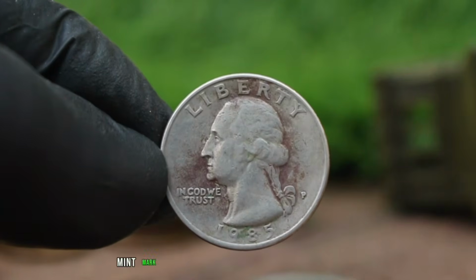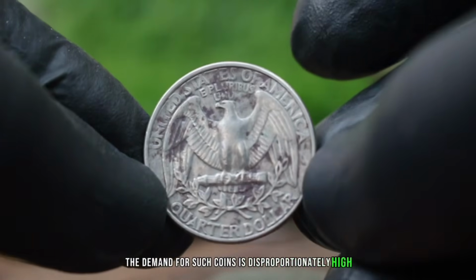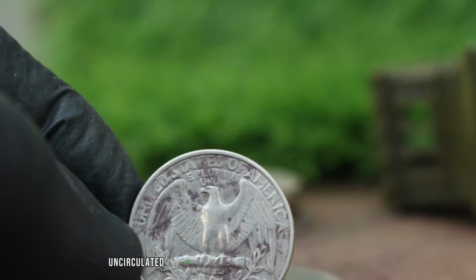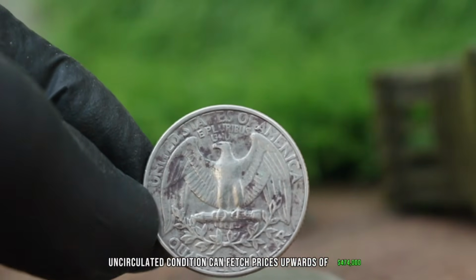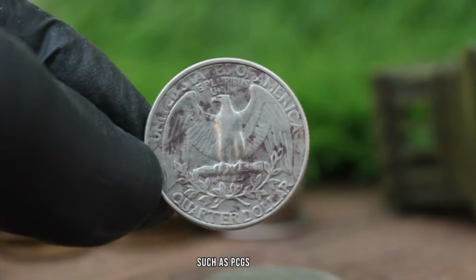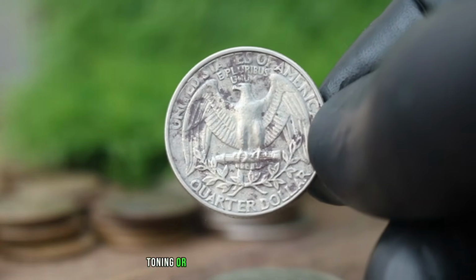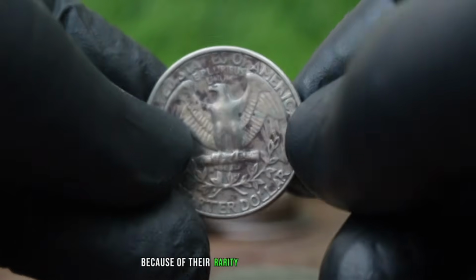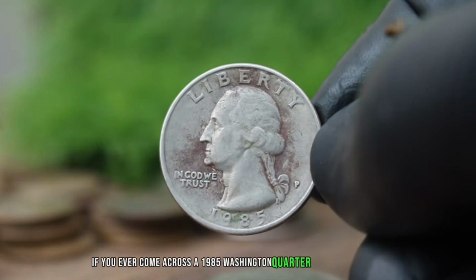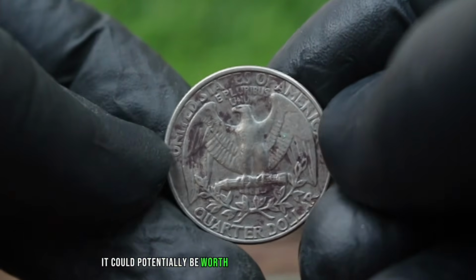Because the large date P mint mark variant is a mint error or a limited die variety, the demand for such coins is disproportionately high compared to the common issues. In the auction market, coins in pristine, uncirculated condition can fetch prices upwards of $470,000, especially when certified by leading grading services such as PCGS or NGC. Even coins in circulated or dirty condition with visible wear, toning, or grime maintain exceptional value because of their rarity and collector demand. This means that if you ever come across a 1985 Washington quarter with a large date and a P mint mark, even if it looks worn or discolored, it could potentially be worth hundreds of thousands of dollars.